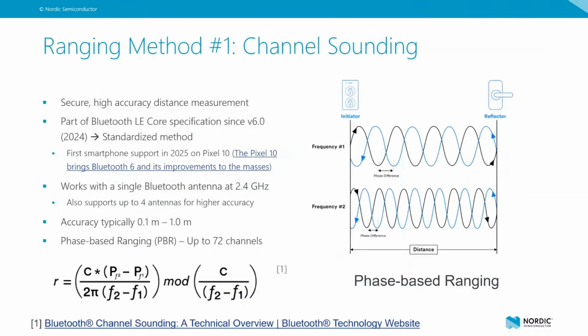So first, we'll discuss the Bluetooth LE channel sounding, ranging method number 1. Channel sounding is a secure, high accuracy distance measurement reaching accuracies of typically 10 centimeters to 1 meter. It is a part of the Bluetooth LE core specifications since version 6.0 in 2024. So it is a standardized method, and it received the first smartphone support in 2025 on the Pixel 10.